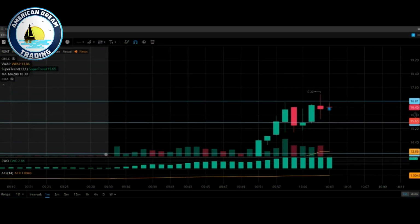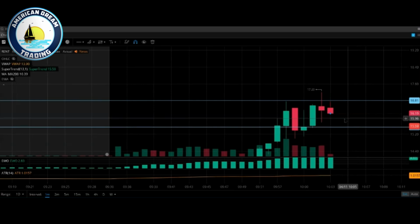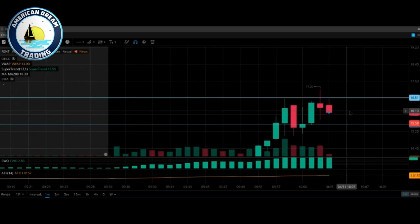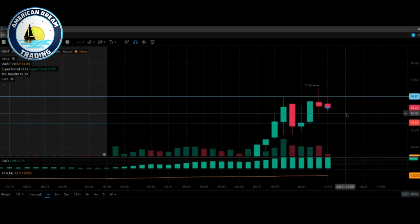Rent still staying up nice and tall here. Rent finding, let's see, support is 16, but it's weak, but this is still so tall. I see sellers at 17, but it's weak. Sellers is 17. Every 10 cents, it looks like 692. Yep, but they're tiny though.